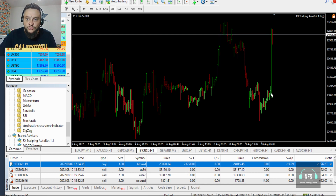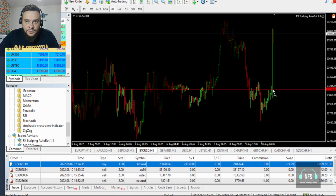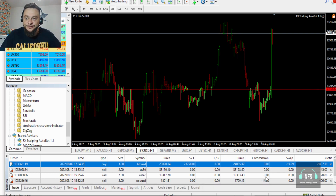Look at how nice this Bitcoin USD one is, and that's why I have $2,700, because it started here. The trade started somewhere around 23,090, somewhere right here. Yes, somewhere here, entered the market and caught this big uptrend on Bitcoin USD. So, tell me, how many expert advisors are doing this.